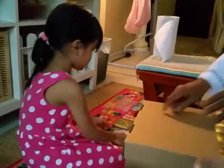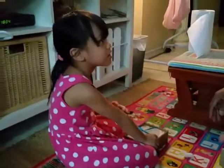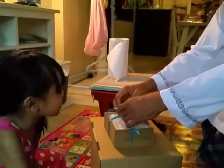Okay, open the small box first. So my sister, what is this all for? I don't know. So my sister is gonna open the small box. This one lah, adik. Adik, tengok ni, hey. Don't worry about this one, open.